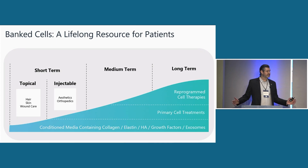We think about this spectrum of how patients will use their cells on essentially a time scale of short, medium, and long term. And it's strictly related to how fast we think patients will start to leverage cells in these respective areas. And a lot of it has to do with the regulatory bodies and how long it takes to actually run trials to get to this level, and some of the science behind them and how fast it's progressing.